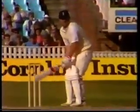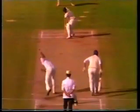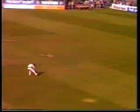Mid-off, mid-on coming now to save the single with Gatting on 99. And it's through. And there's the single that he wanted. He's got 100, he's kept running because that is the declaration. Well, nice little gesture there by David Gower to see Mike Gatting safely through to an undefeated century, and a batsman in absolutely prime form.